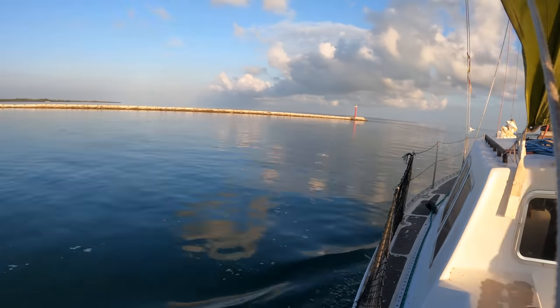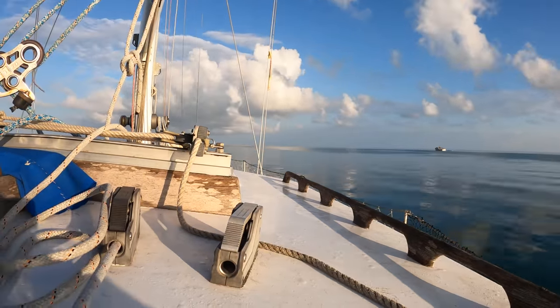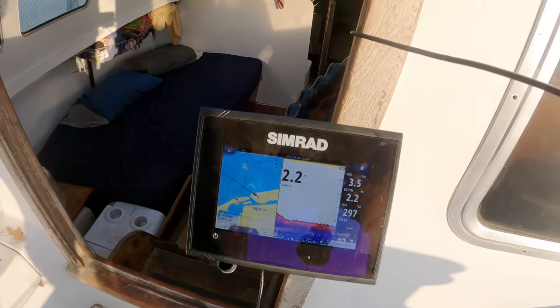Early the next morning, at high tide and with very little wind, we exited the harbor. Slow and steady, the depth looked much less scary this time around, with about a meter of water under our keel. Much better, much more wiggle room.